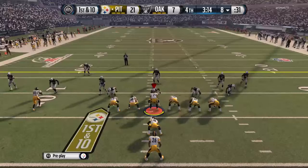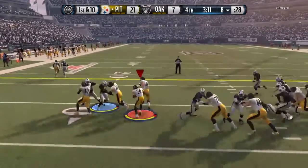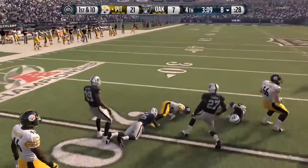Well, define the word pretty. I think if you ask the defensive teams, hey, they love this game. It's beautiful. So far the takeaways by the defense, that's the story.